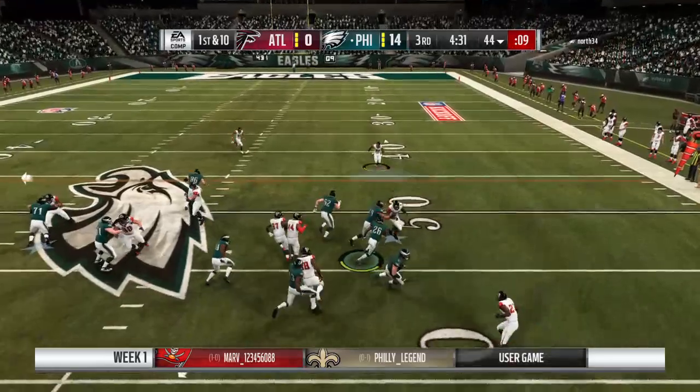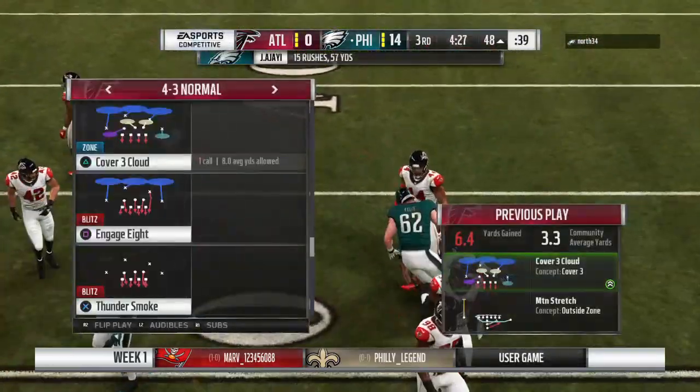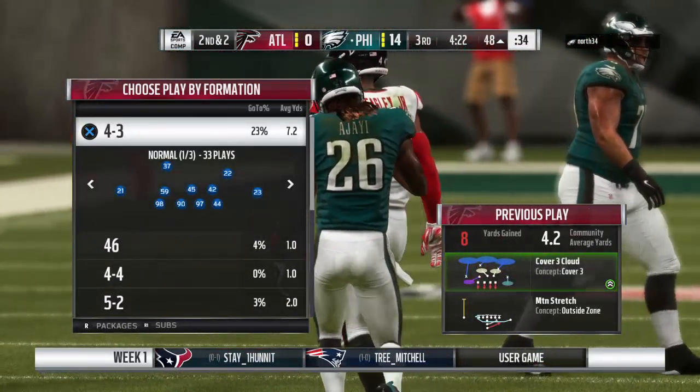They run with Ajayi. And he's over midfield and into Falcon territory. Just what you want on a first down run. Call it 8 yards, and it's 2nd and 2.